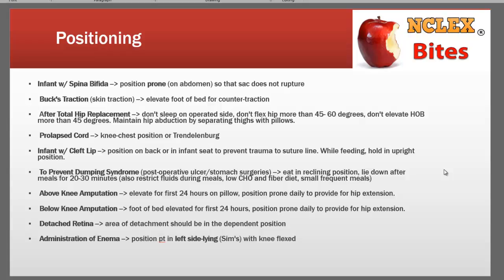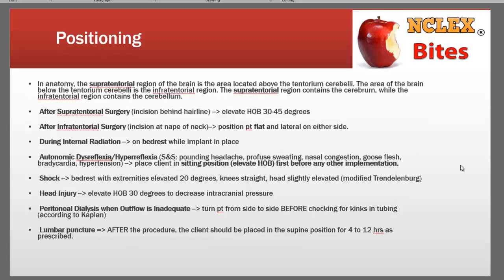Detached retina. Area of detachment should be in the dependent position. Administration of an enema. Patient in the Sims position with knees flexed. In anatomy, the supratentorial region of the brain is the area located above the tentorium cerebelli. The area of the brain below it is the infratentorial region. The supratentorial region contains the cerebrum, while the infratentorial region contains the cerebellum.